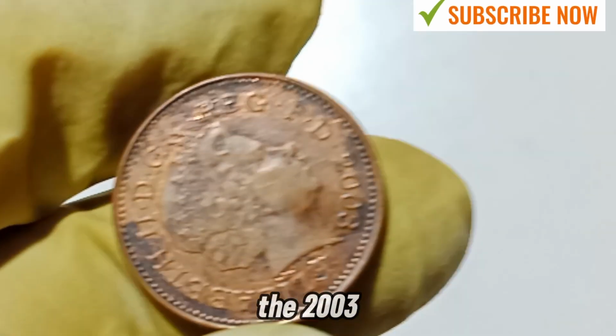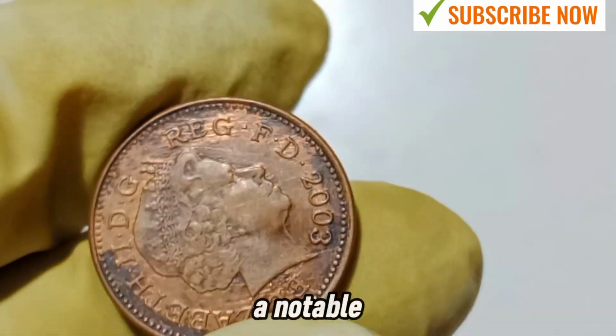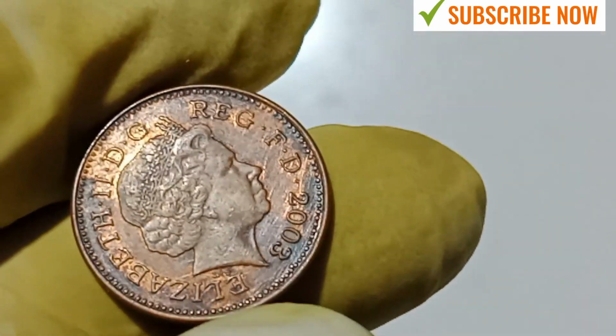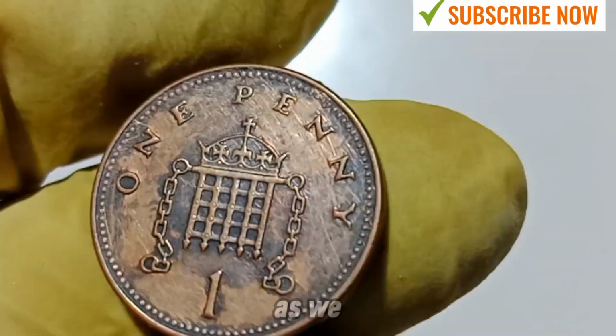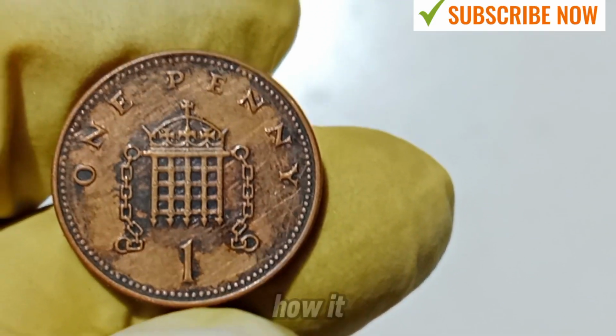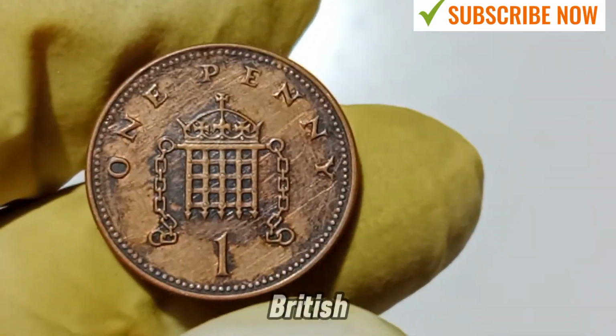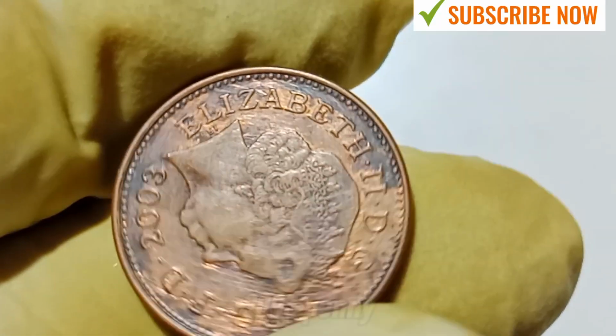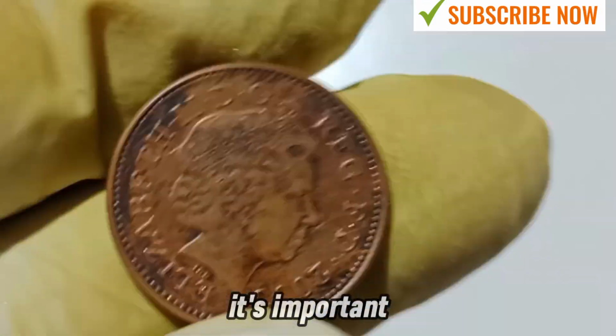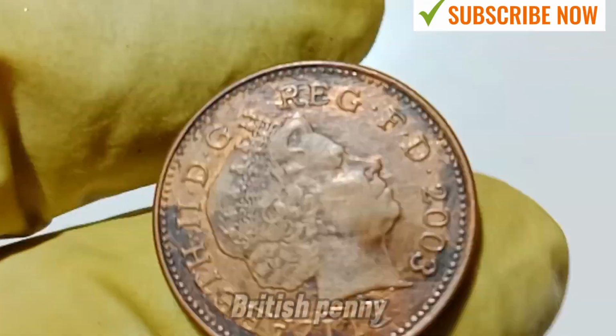The 2003 one-penny coin is a notable example of British coinage, featuring a design that has become iconic among collectors. As we explore this coin, we'll see how it fits into the broader context of British currency, and what makes it special. To fully appreciate the 2003 penny, it's important to understand the history of the British penny.